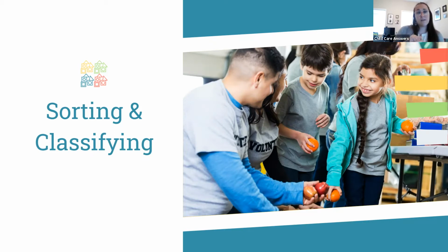So maybe you have a group of blocks that are full of colors and different shapes. They're sorting the blue cube blocks into one category, and then maybe the yellow cone blocks into another category. And they start to sort things by multiple characteristics.